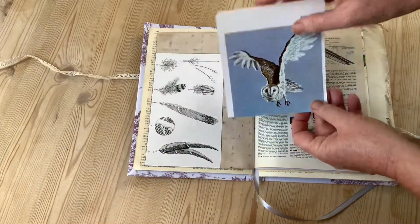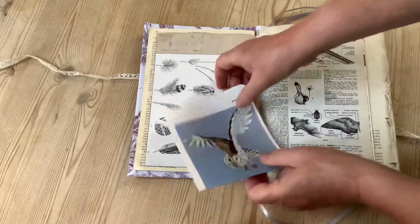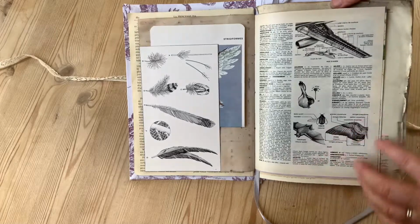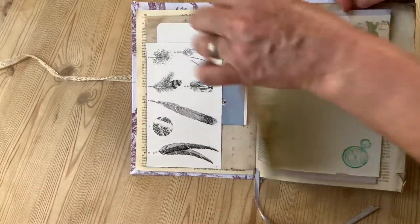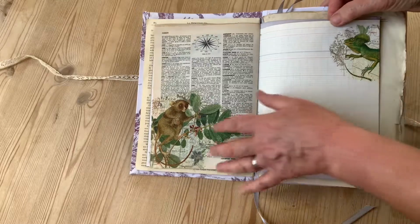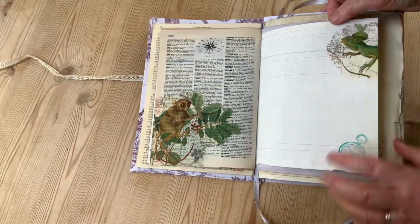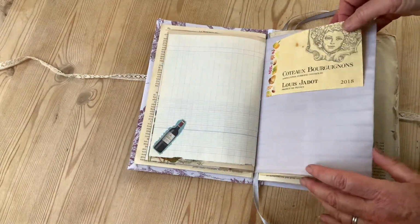Owls are her favourite. So there's this lovely owl page from the same encyclopedia. And then dictionary page with bird wings and aeroplane wings. Let's turn over. And there was a compass on the back of the page. So I thought, let's do a compass and some decoupage with some maps in the background and some interesting animals.